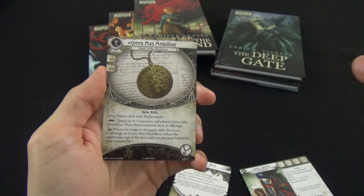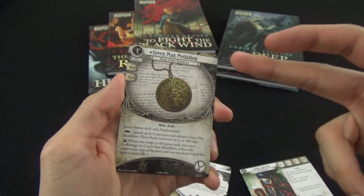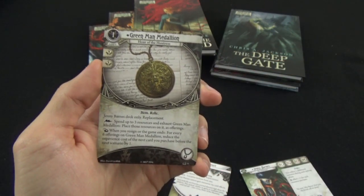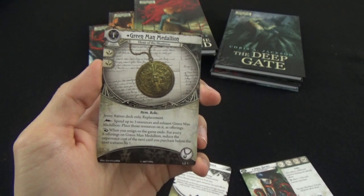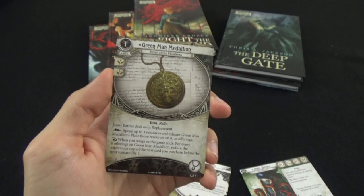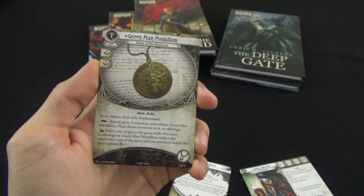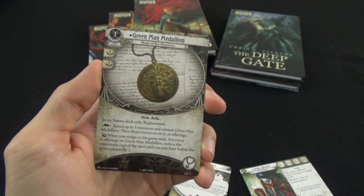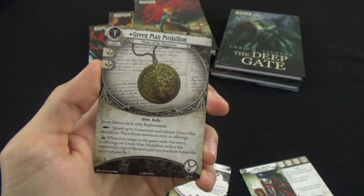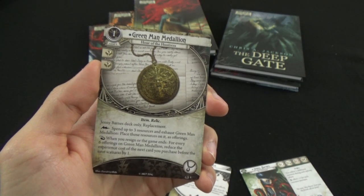Okay. There's not a lot of trinkets in the game, at least that are worth taking. So having one of these means that you usually have a space for it. As a quick action, spend up to 3 resources and exhaust the medallion. Place those resources on it as offerings. When you resign or the game ends, for every 6 offerings on the Green Man Medallion, reduce the experience cost of the next card you purchase before the next scenario by 1.